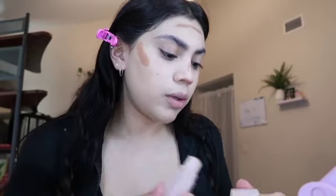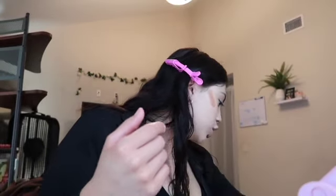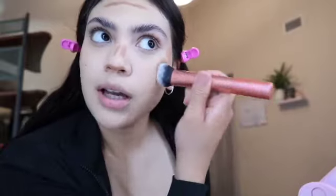Or I really want to try... what other bronzer is there? I don't know. Y'all gotta let me know which other bronzers there are, because I've been sticking to the same one that I have. Also, I got new brushes, and I'm gonna try to use this one for my bronzer and see how it comes out.